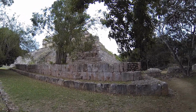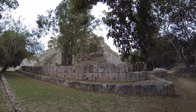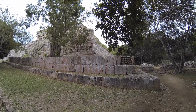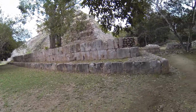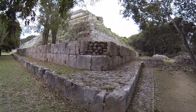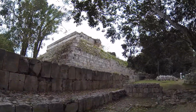You can see the stone layer underneath is just all kinds of odd-shaped rocks that are just kind of glued together with mortar. But the casing stones are much nicer. So if they didn't care too much about what it looked like underneath, they would only case the outside, and they would care to make the outside look nice.